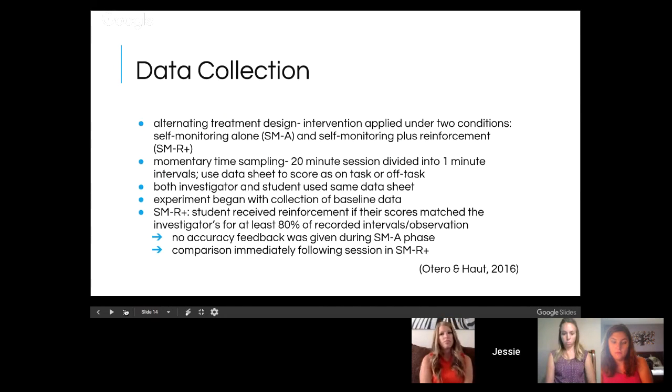The experiment began with collection of baseline. In SMR plus, a student received reinforcement if their scores matched the investigator's for at least 80% of the recorded intervals in the observation. During the SMA phase, no accuracy feedback was given to the student, and there was no comparison immediately following the session as in SMR plus.